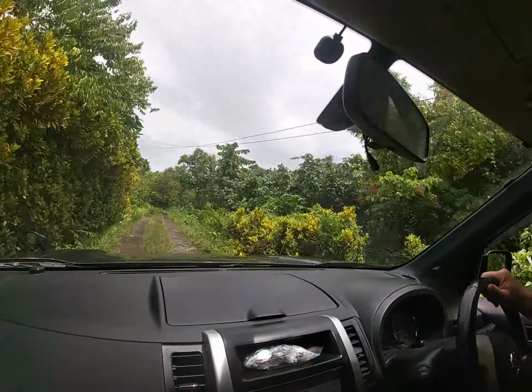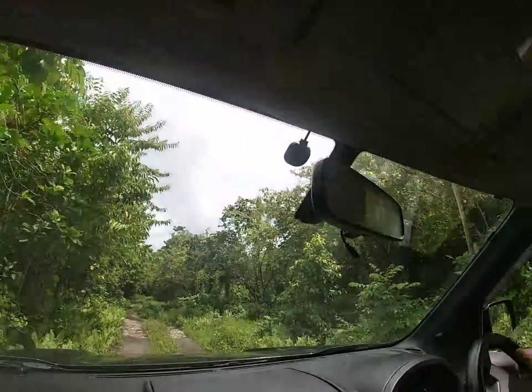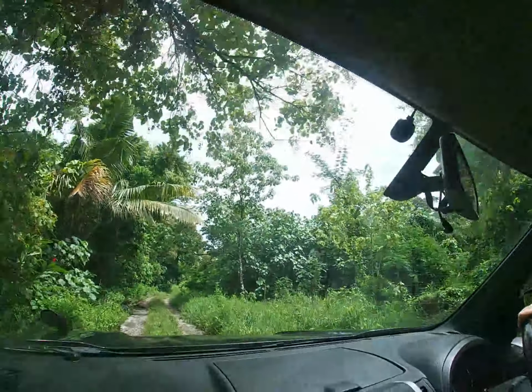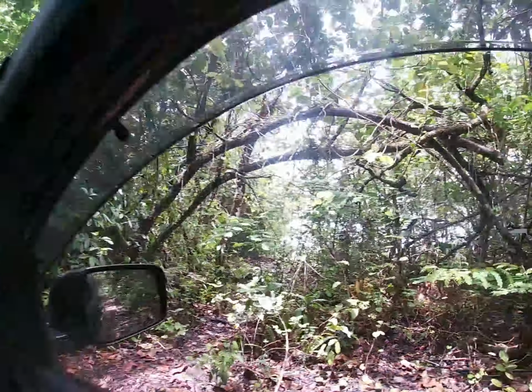I think they'd laid concrete in the marshy bit, so there was a bit of grip. Street light in the middle of the jungle. So you'll see this place is in the middle of the jungle. When you see some of the drone footage, it is unbelievably in the middle of nowhere. I think it was about 5 Ks off from the turn off, but it was a long 5 Ks. It took a while.